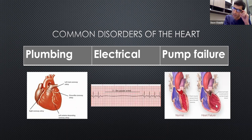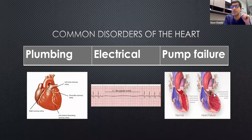And these can be secondary to plumbing disorders, so blockages in the blood vessels. Pump failure, or failure of the ventricle to contract, can also be due to alcohol, to viruses. The coronavirus can actually cause this. That's kind of topical these days, unfortunately. Drugs can also cause it, cocaine, and diabetes. Sugar itself, high sugar, can cause it.